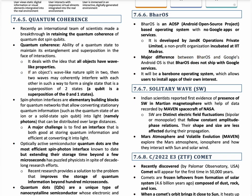The next topic is solitary wave. So solitary waves are distinct electric field fluctuations that follow constant amplitude phase relations. Indian scientists have reported the first evidence of solitary waves in the Mars magnetosphere with the help of data recorded by MAVEN, that is Mars Atmosphere and Volatile Evolution spacecraft, of NASA.